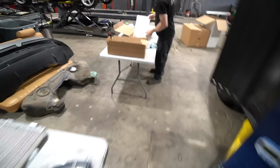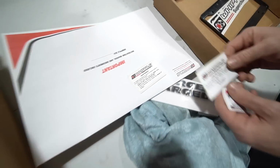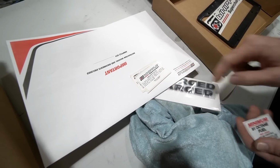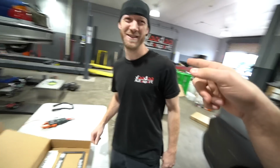Okay, so for all of you guys that don't think it's carb legal, here we go. Here's your maintenance. Here's your cal legal carb EO numbers right there. And your 91 octane fuel. Yep, so we're good to go. If any cops are watching this, it's carb and Cal legal. And what tune do I have in there? Oh, it's all Whipple. I didn't touch anything.